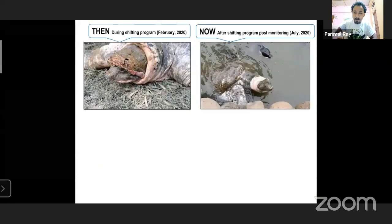What we found during our treatment at that time was one turtle with a very severe head injury, because the pond is so small and there is always competition. But now on the right side, you can see the photograph we took just last month of the same individual. Now it's totally healed up. So it's a good sign that the animals are coping, and at least our intervention is providing some benefit to this animal.